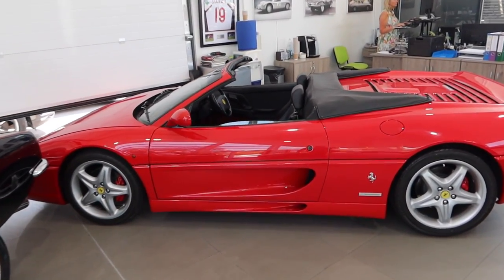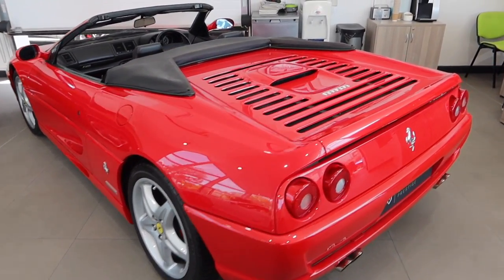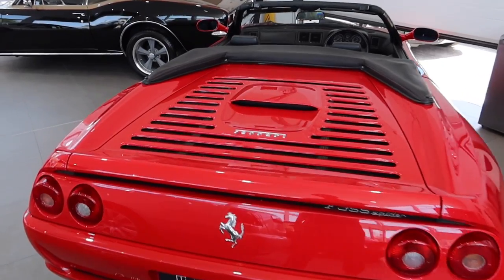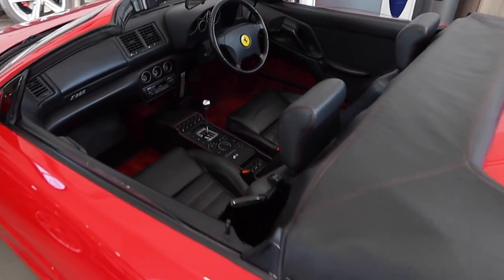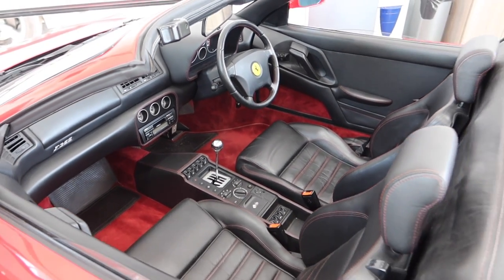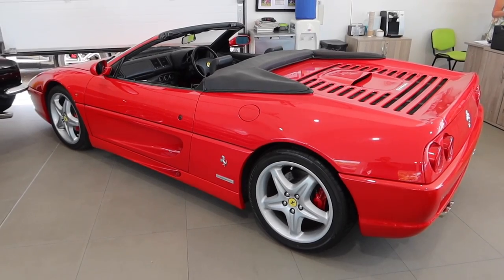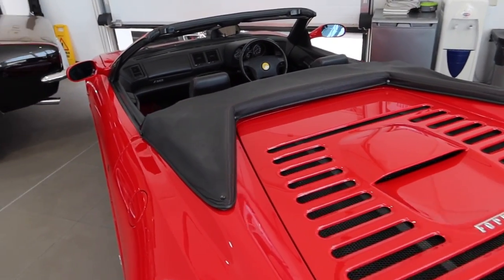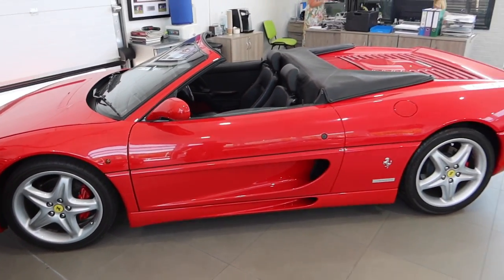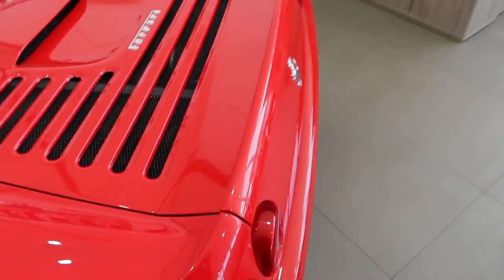But what has really caught my eye in here is this. This, of course, is a Ferrari 355 Spider. However, the difference being with this car, it has only done 7,000 miles, and you guessed it, of course, that's why I'm honing in on it, it's got a manual gearbox. So 7,000 miles, manual gearbox, 355 Spider. Wow. And Matt's told me whilst this is in here, and it is technically for sale, he doesn't really want to sell it. So if you do really want it, good luck prying it off him, because he absolutely adores this car. So there we go. I love that. Beautiful. It literally looks brand new.